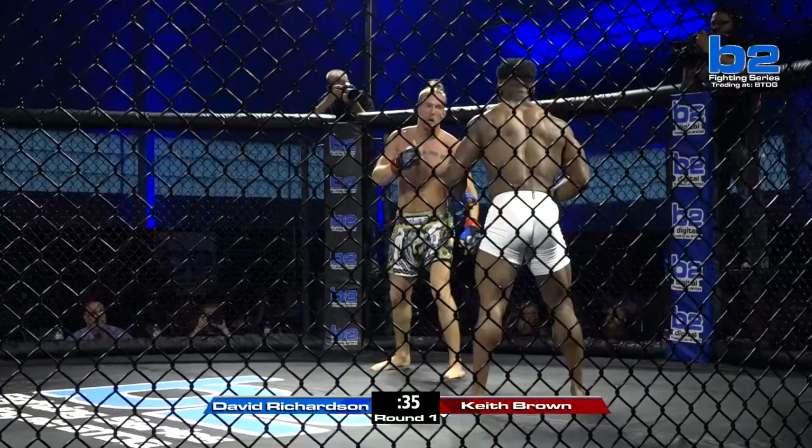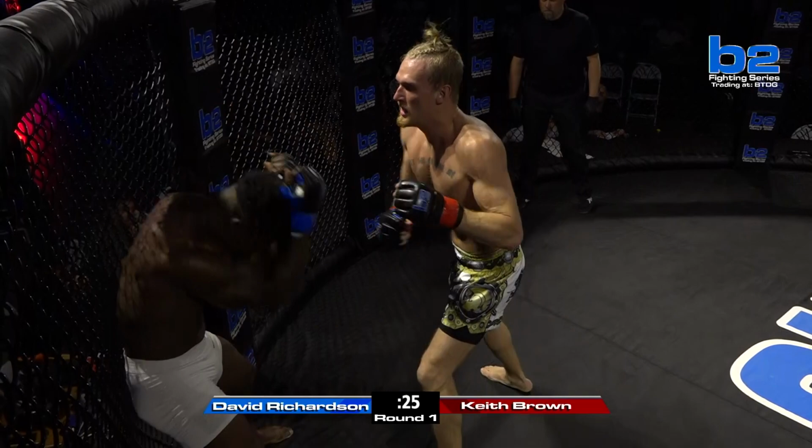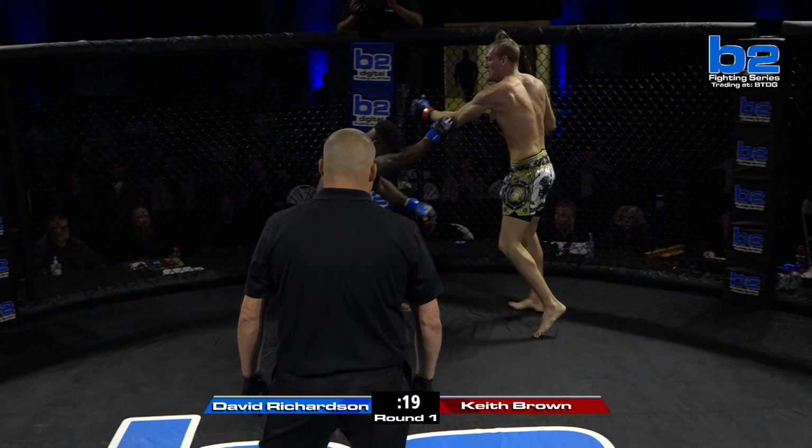Great job, Keith Brown, to use his length. Keith Brown's landing these punches on the end of his range. He's just standing, picking him apart right now. Oh, Keith Brown going to work. These are all connecting, Alex. These are going to add up really quick.